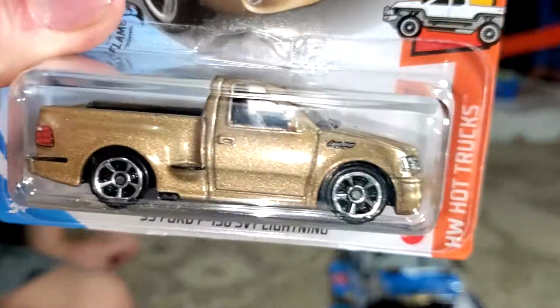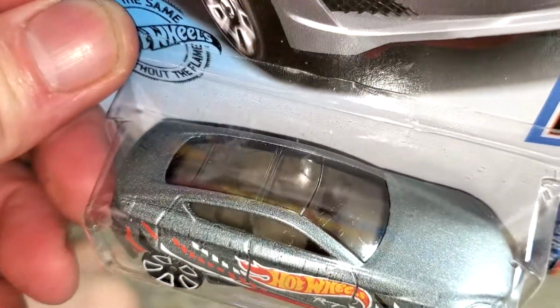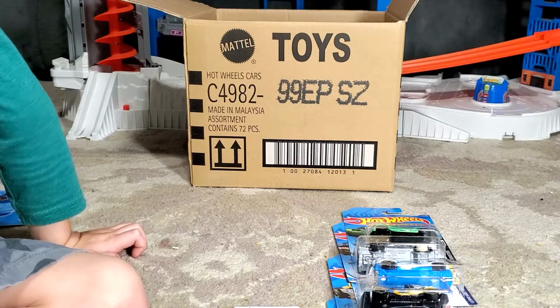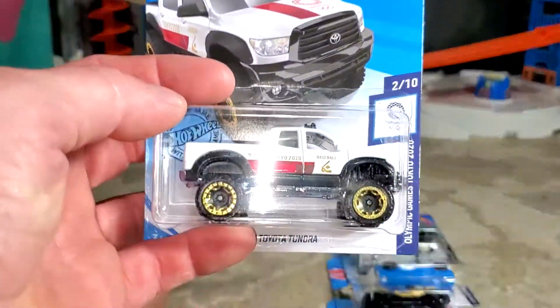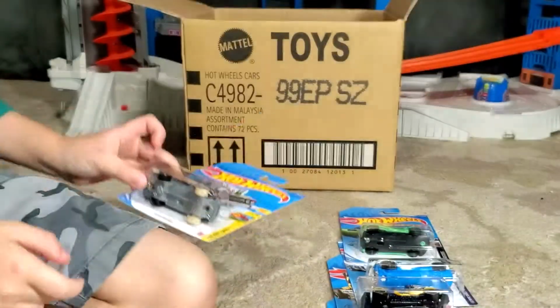Daddy, I got a great track to make. The new color of the Grand Cross. It's not going to be worth jumping. They're going to jump into the grass. Loop, loop, then zoom, fly off and into the grass. Awesome. New color of the Toyota Tundra.